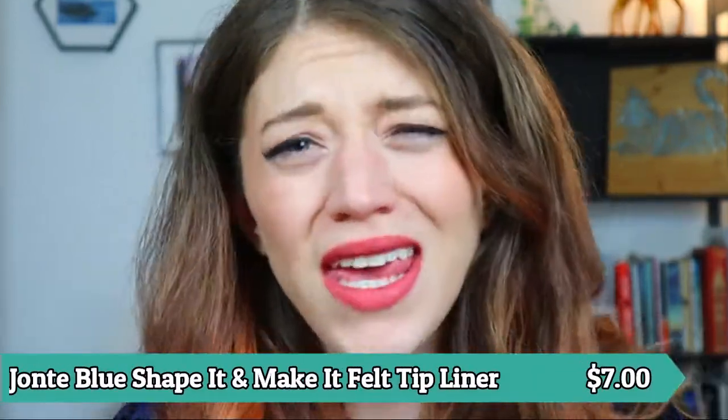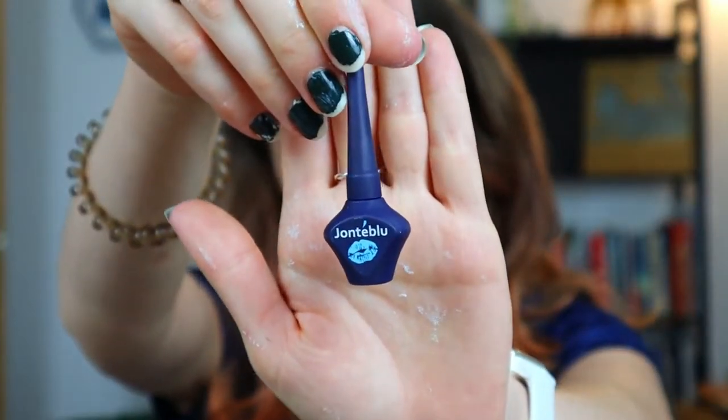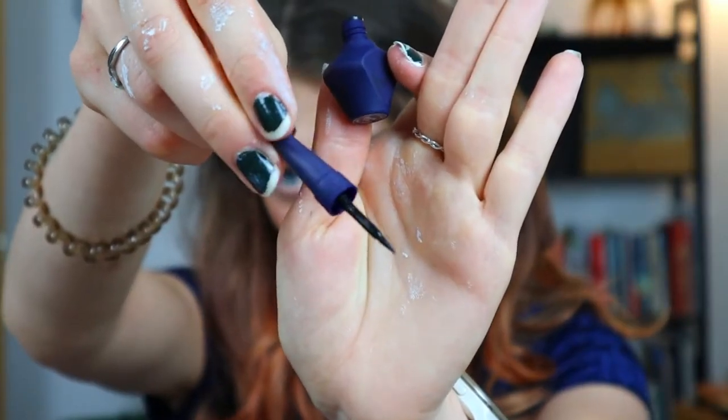Last product we have is this eyeliner from Jonte Bleu. I don't know the name. I can't pronounce things, okay? We know this. This is their pot eyeliner. It is a felt tip. So right off the bat, I will say I don't prefer pot eyeliners. I prefer it in a pen.